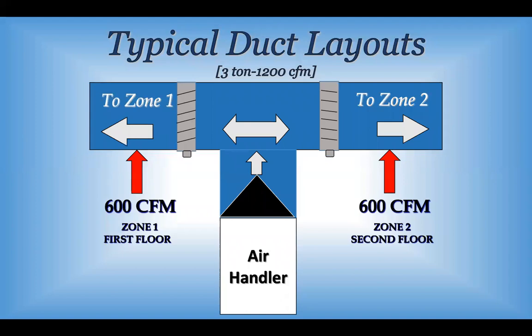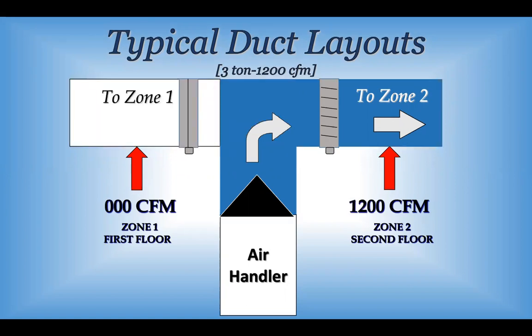I decided I'd like to zone this system. Very simply, I now put a zone damper leading to the second floor, and I put a zone damper ahead of the supply leading to the first floor. At any given time, one of those could call by itself. In this case, zone 2 called for cooling. I cut off 600 CFM, or my downstairs trunk, and now I am trying to deliver all 1200 CFM through a 600 CFM zone. Not possible.